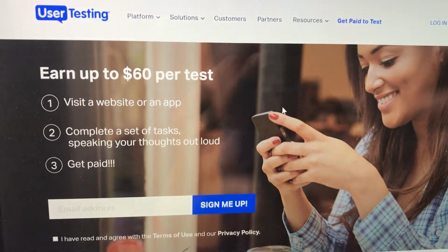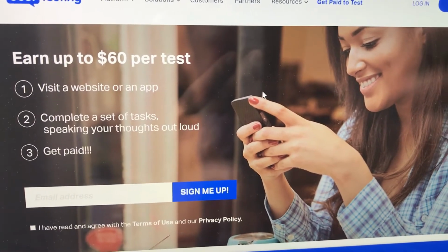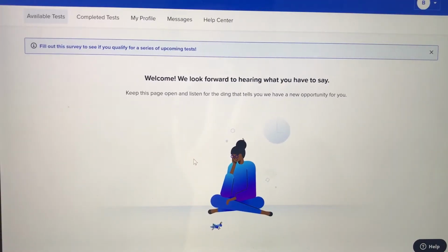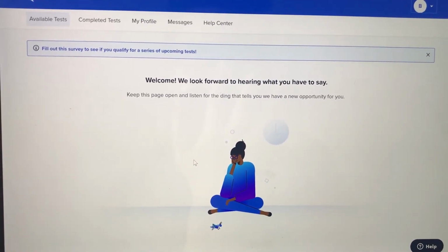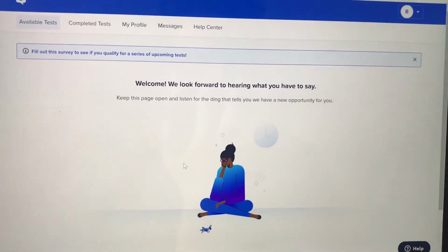Remember your username and password. There are many videos on how to do that. Feel free to look them up. But yeah, that's how we do it. So I'm logged into my account right now. UserTesting works really well on Chrome, so make sure you download Chrome.